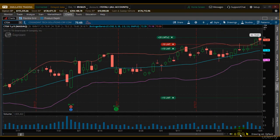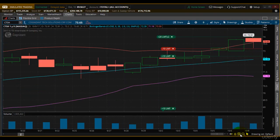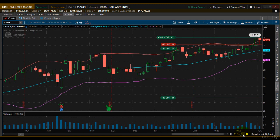Hi guys, today is Monday end, and as you can see, our stock CTSH, that is Cognizant Tech Solution, has just opened higher but closed lower and made a spike low. But currently it's outside the Bollinger Band, so we are still bullish. We will sit tight and see how the stock goes and ends on Friday.